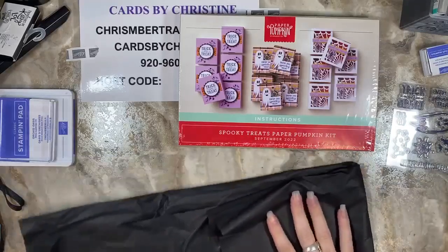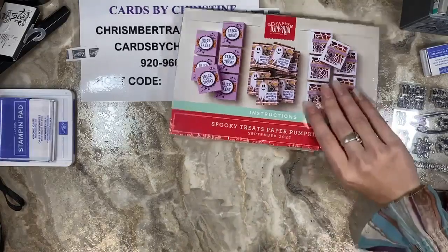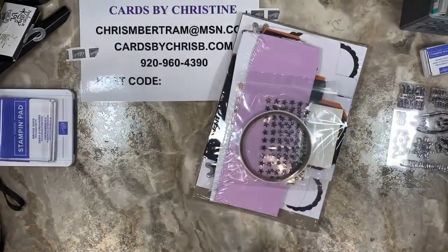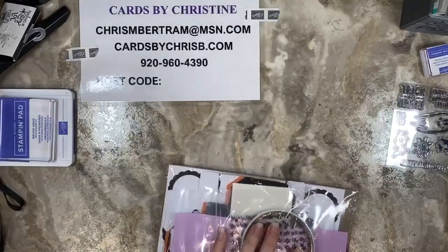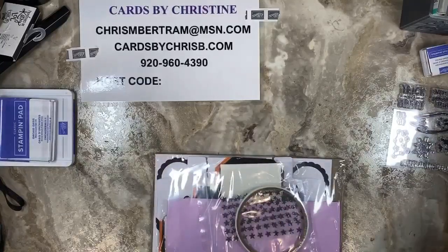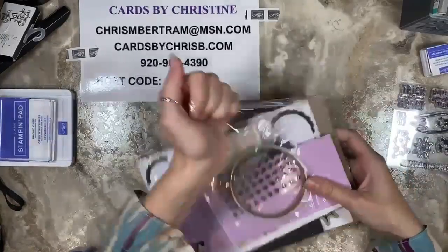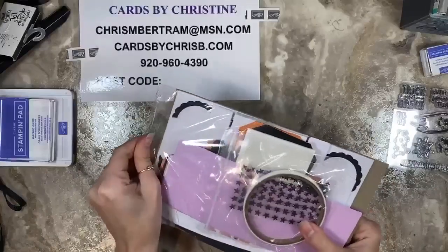I'm intrigued to see how big they are in person, because I've seen some sneaks of people having made theirs already, or people having shared alternatives or their finished product and all that stuff. But you just never know until you see them in person or see them to scale. So I'm interested about that. All right, so lots of goodies this time.